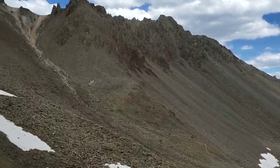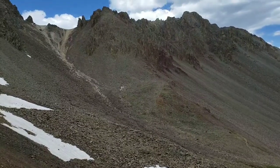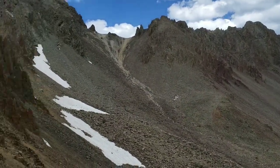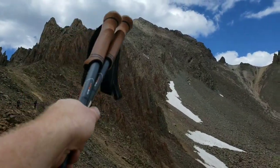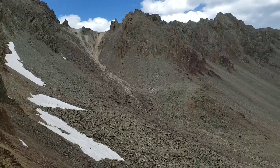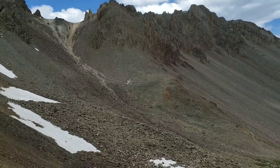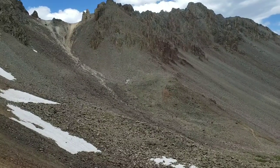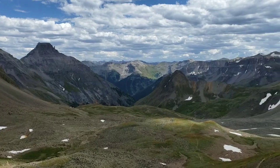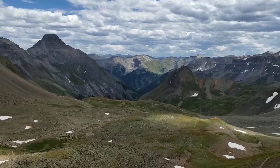So there's a good look at the standard route. That's the first gully, just loose garbage, terrible. And then up there, that's the southwest ridge. Unless you hear that, lots of people sending rocks down that gully. It's rough. Not to be taken lightly. But anyway, guys, I'm gonna keep heading down back into the basin, and I'll get back to you a little later.